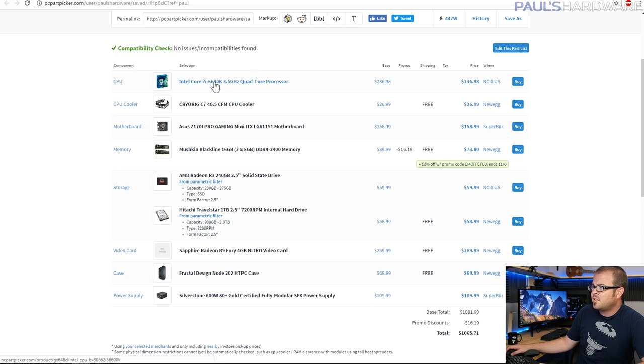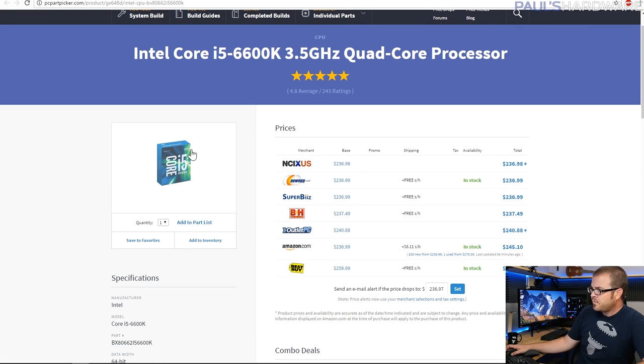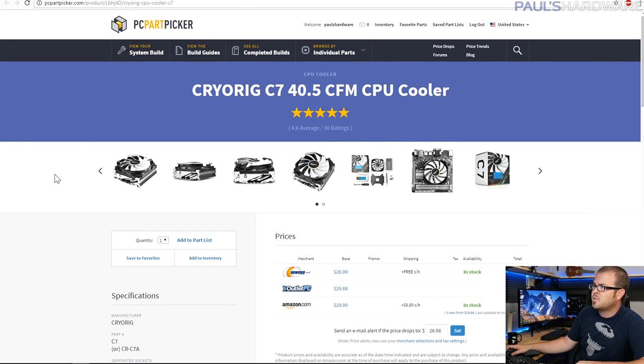But anyway, this is a 6600K base system, and then the graphics card is an R9 Fury, because you can get those for a pretty good deal right now. Anyway, so save about $100 going with the 6600K over the 6700K. You don't get hyper threading, but it's still quad core and you can still overclock it. Available from a variety of merchants, of course, in the $230 to $240 range.